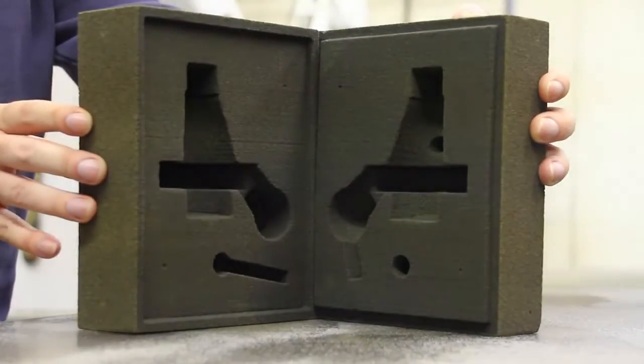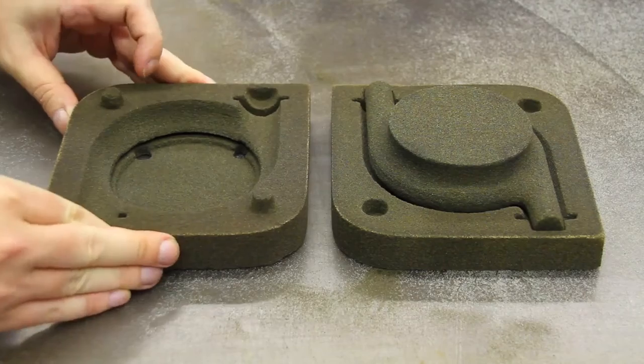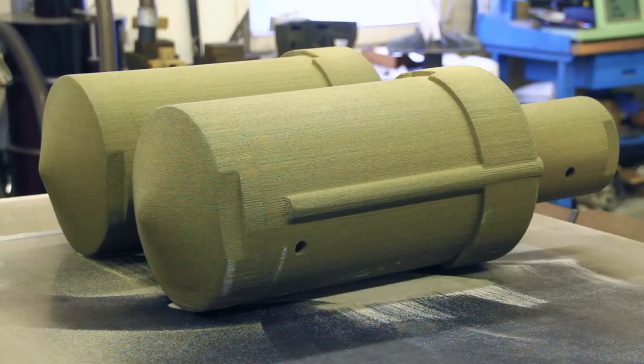A casting produced today with the Viridis process 10 years from now will be of the same quality, the same geometry as the casting on day one.